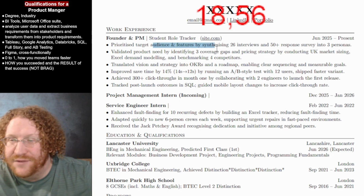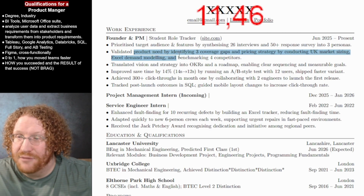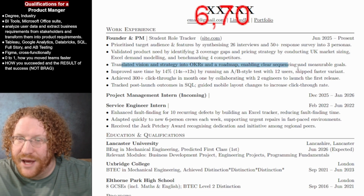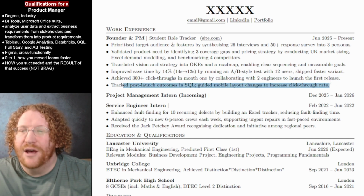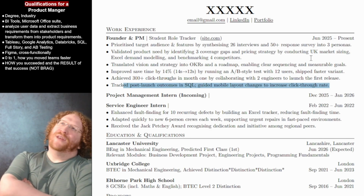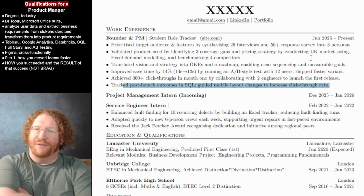And go. Target audience, features in 26 features and 3 personas. Validated product needs by identifying coverage gaps and pricing strategies. You can market. That's pretty good. I like that. Translated vision and strategy, OKRs and roadmap. Measurable goals, pretty good. Save time, don't care. Test with 12 users, don't care. Click through. Track post launch from mobile. Okay. I don't think this is a 1 in 50. You know, this might actually be a 1 in 50. I'm on the fence. This is either a 1 in 50 or a 1 in 75 resume.